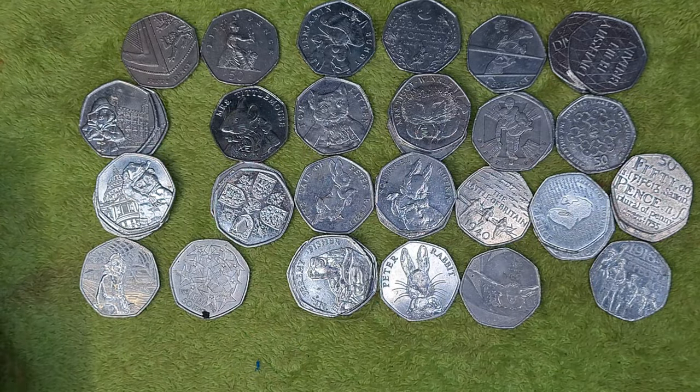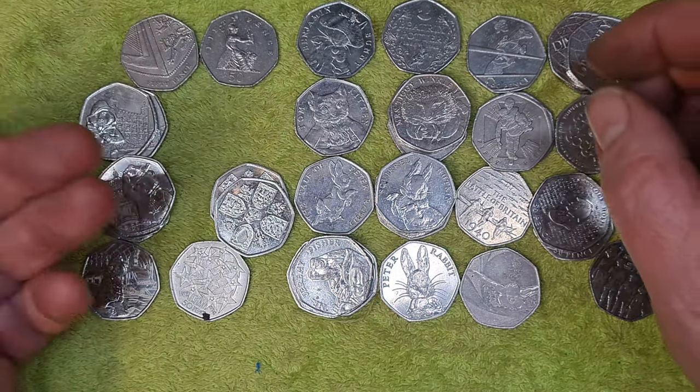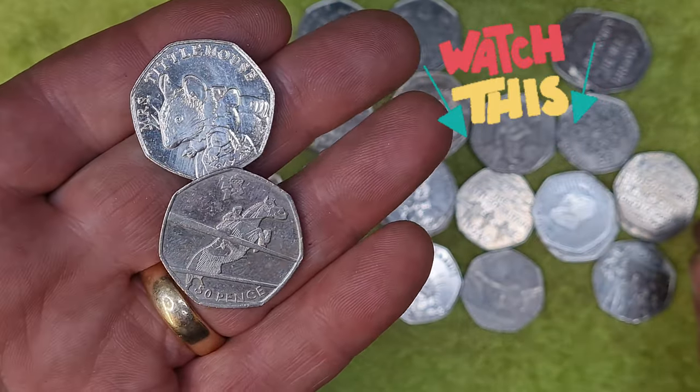Unfortunately, that is that, stars of the show. What a spread of finds, though, folks. That's immense, isn't it? But it's got to be Tittlemouse, or it's got to be the horse jumper.